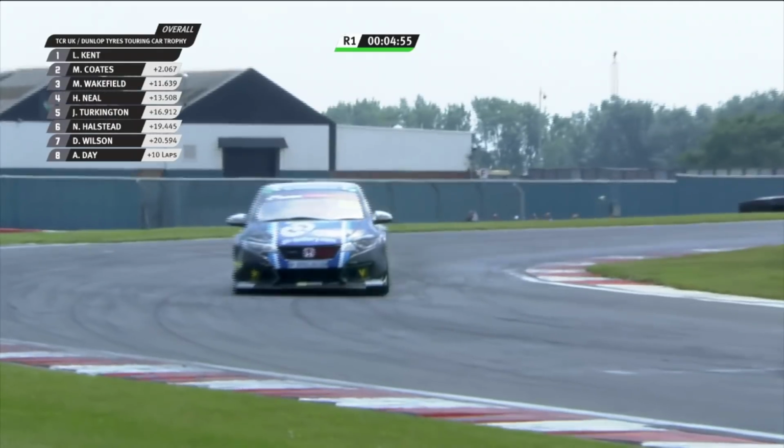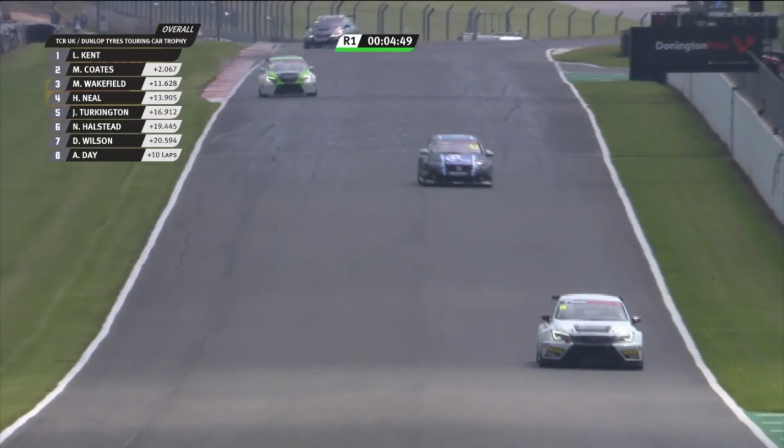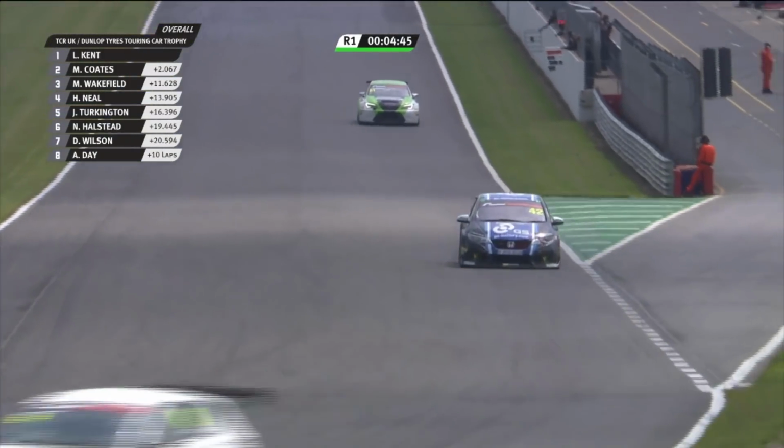Henry had a bit of a moment there at the Melbourne Hairpin, didn't he? I don't know whether he got in the wrong gear or something coming out of the corner, but he will almost certainly have lost some time to Wakefield on this occasion. Yes, he has, about a 10.5 slower than the Cupra in front.